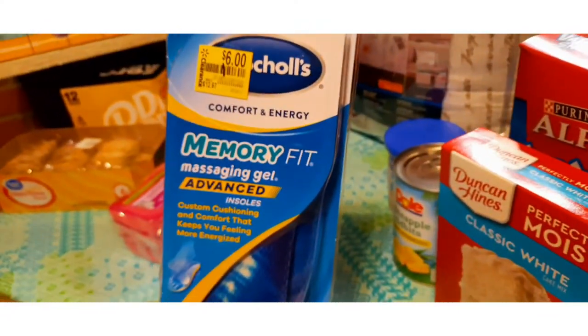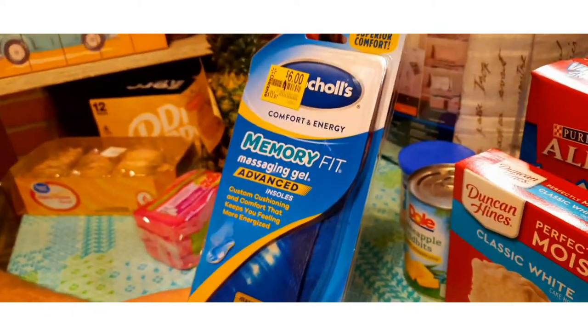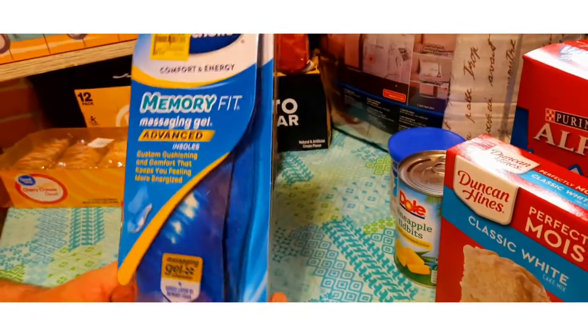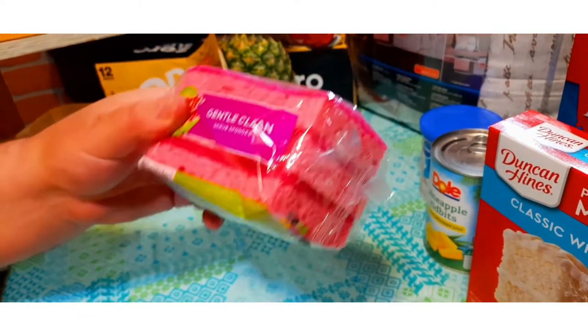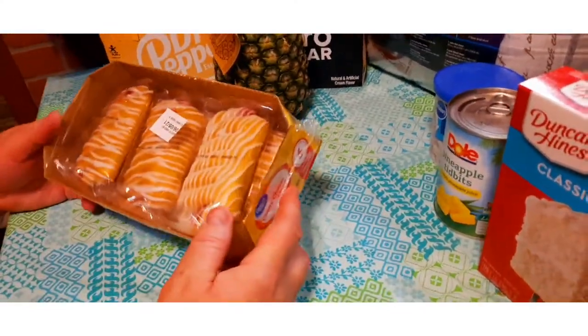I went ahead and took those $6 memory fit massaging gel insoles. I'm going to try them. I don't know if they'll work in my shoes or not because I have bad feet. I was born with flat feet, and if you have flat feet, you know what I mean. So I'm going to see if those help any. And we needed some new sponges for the kitchen. So we got some Scotch-Brite sponges. I usually get the Osella, but I got these this time.